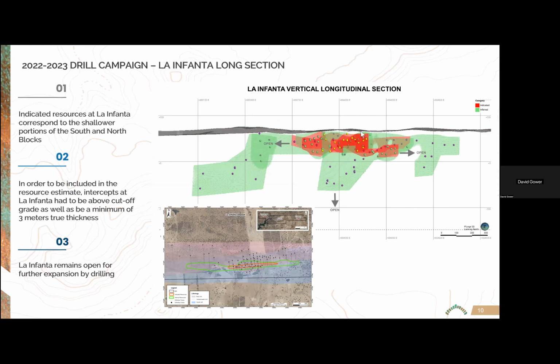La Infanta, very similar. We've got this high-grade, well-drilled, indicated resource with the north and south blocks near surface, and then much wider space drilling. It's a very extensive system. The north and south blocks are separated by what we believe is a thrust fault, and I think essentially that fault has attenuated this deposit.